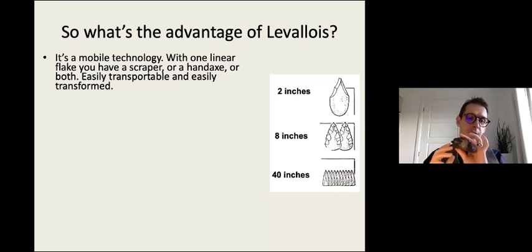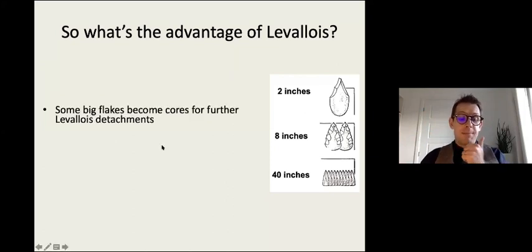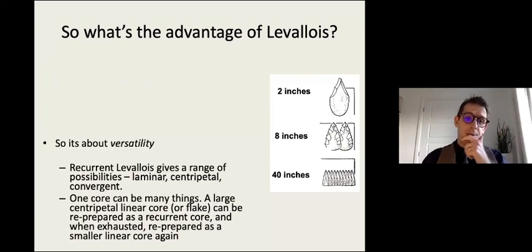So you could carry 2 or 3 of these cores, where in a more handheld processing type technology like the Acheulean, you'd have to carry 5 or 6 of these things. 2 or 3 of these would achieve the same end. So you're suddenly much more mobile across landscapes. Some big flakes themselves can become cores for further Levallois detachments if you need them later on down the line. So there's an element of much greater time depth and planning as you move through them. And the different napping strategies of Levallois give you adaptability to different scenarios. So one core can be many things at the same time.